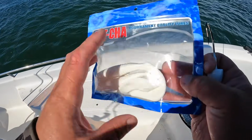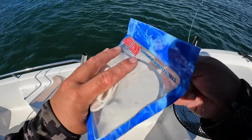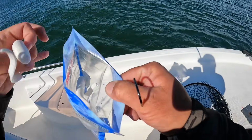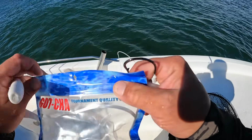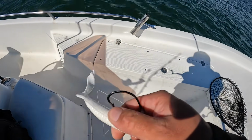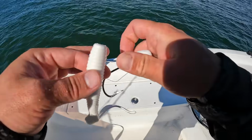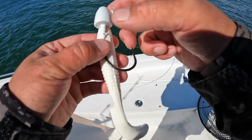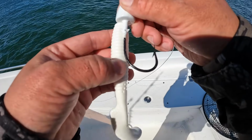So this is what I'm using. This is the 8-inch white curly tail grub on that bird of prey jig head. I'll show you. It's real easy to put on. Just like any other soft plastic, I like to lay my jig head beside the lure and see where that hook's going to come out. So the hook's going to come out about there.